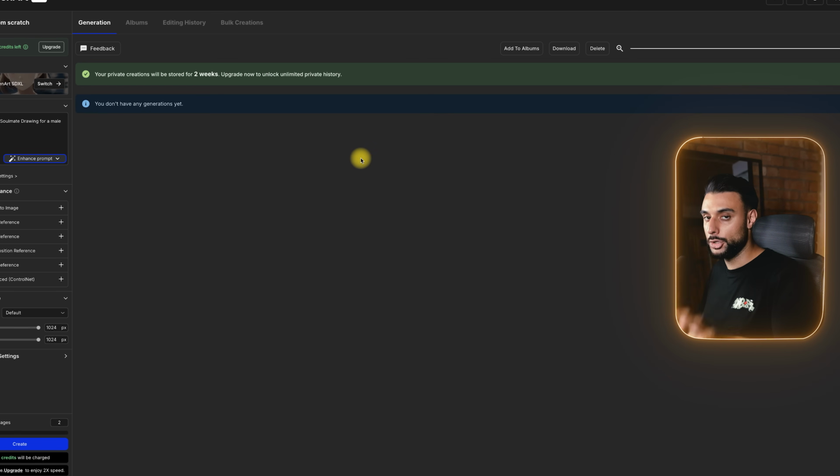Now, the most obvious one for me would be using OpenArt. OpenArt is an AI tool that uses a credit system. It's not that expensive, and you can create AI images. So you can see here, click create.